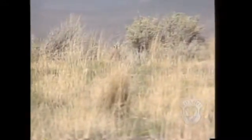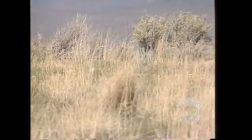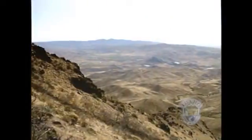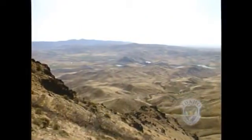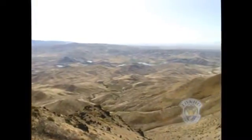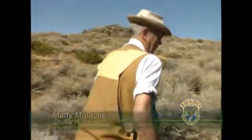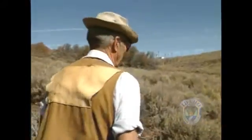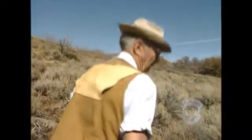Chukars are an exotic species. This means they're not native to Idaho, but were introduced into the state by the Idaho Department of Fish and Game after careful evaluation. They are originally from the Middle East and southern Asia. Chukars seem to adapt well to the steep, rocky sagebrush canyons of the Snake, Clearwater, and Salmon rivers. Sagebrush to a chukar is invaluable from the standpoint of a loafing area and sanctuary. It's just like a pine forest is to deer and elk.